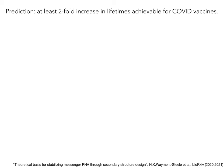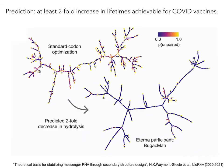And what we found is that for these full-length messenger RNAs, we were predicted to see at least a twofold increase in the lifetimes. Again, here on the left, I'm showing the structure from the standard codon optimization, and here on the right, a construct from Bugakman, which is predicted to have, I believe, a 2.5-fold increase in stability over this design.